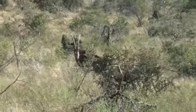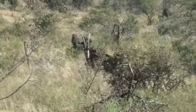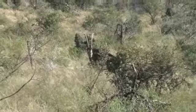Here the Sable Bull looks towards us, but we don't move, and we've got a little bit of brush in front of us.